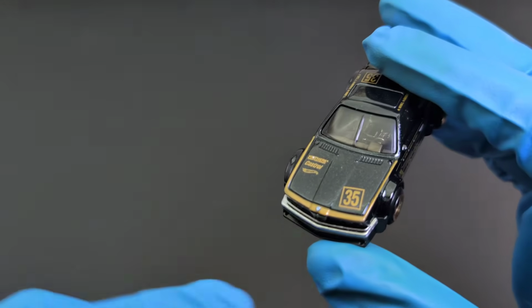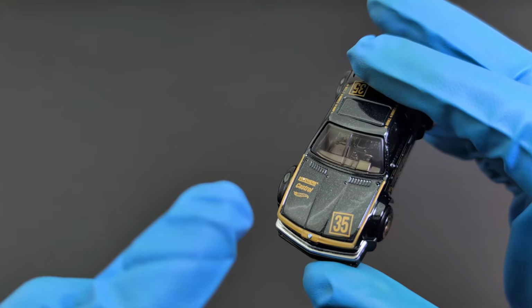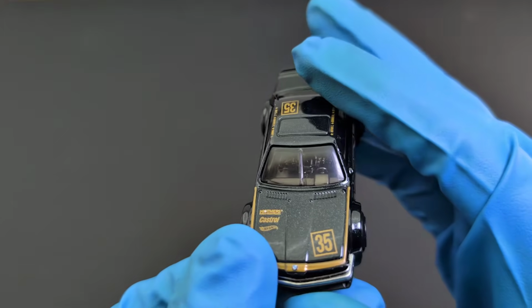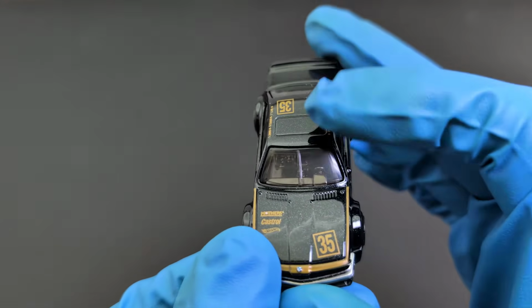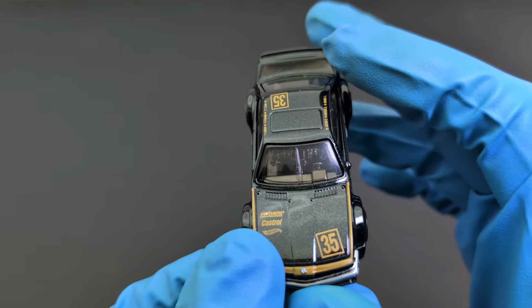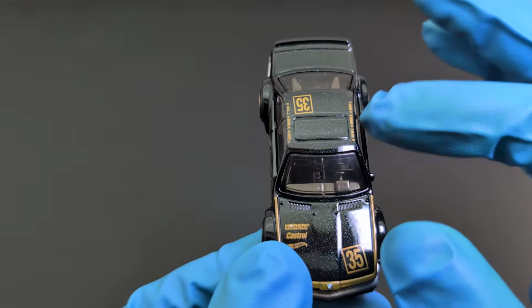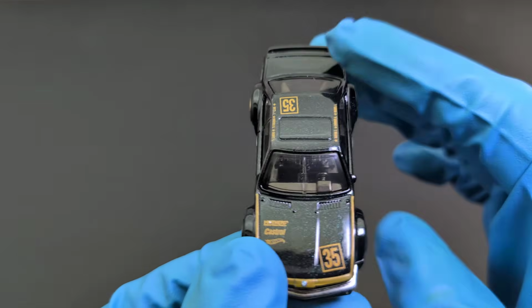On the hood you have got the BMW badge, number 35, Mothers, Castrol and Hot Wheels. And I'm not sure if it's a split window or just a single windshield wiper. I'm not sure about that. You can also see there's a sunroof, and then there are a few names mentioned. Number 35 on the roof again.